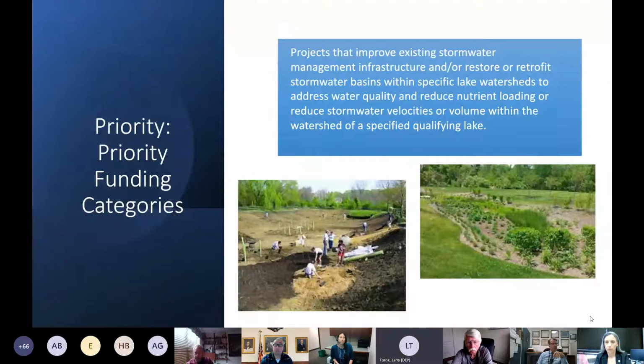One of our next categories is projects that will improve existing stormwater management structures. The idea is to retrofit them to improve water quality, reduce nutrient loading, and perhaps take some of these basins and modify them to reduce stormwater velocities and volumes. We do have predictions that increased rainfall is going to be occurring in northern parts of the state. Modifying basins could help address this and eliminate some of these problems.